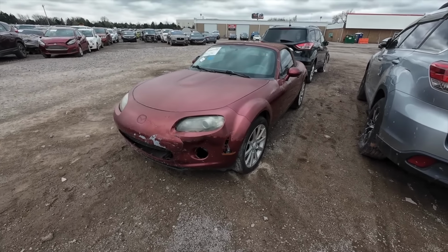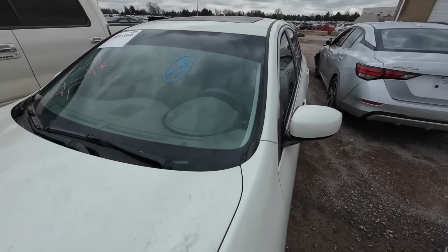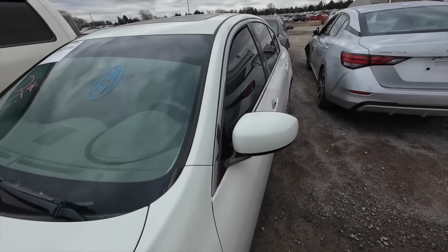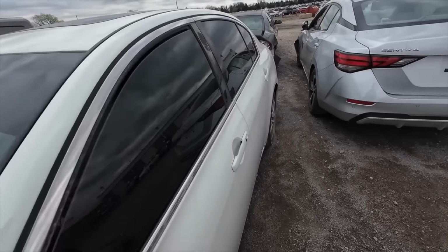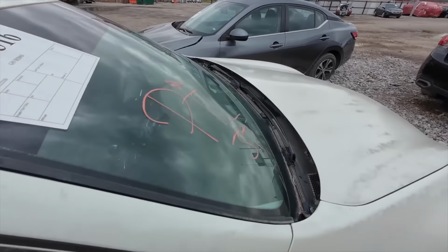I see a little Infiniti, maybe like an M35 or something over here. This might be worth taking a look at. It's a dealer selling it. I tell you guys all the time, I get a little sketched out buying from dealers. PPI, that's generally like some kind of a pre-purchase inspection or something like that. I mean, the car doesn't look bad. Not too bad.